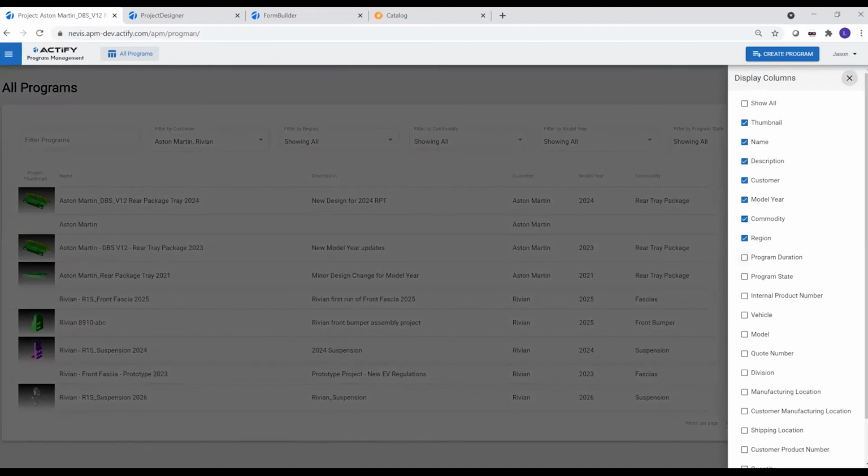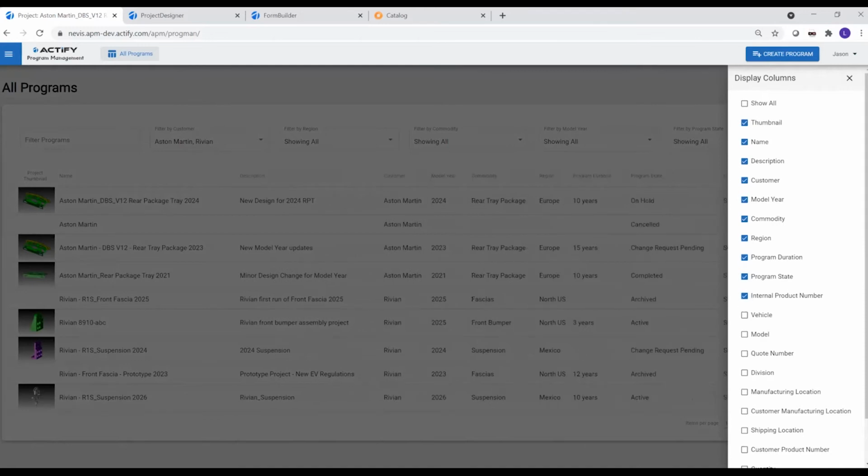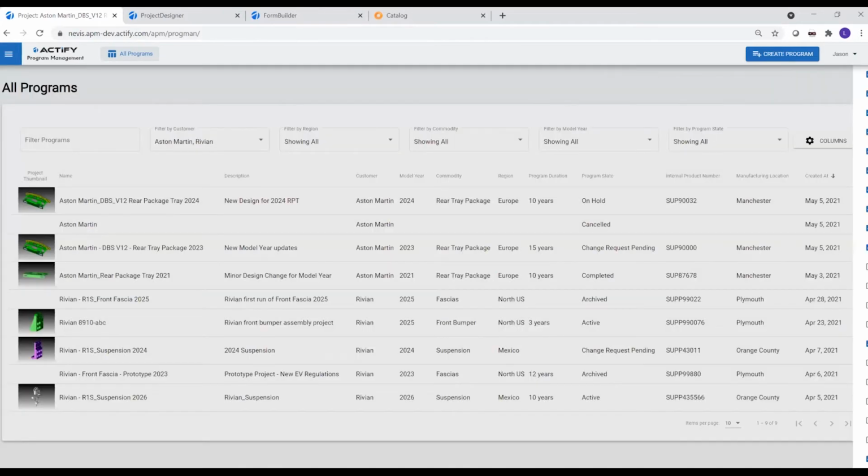So you might want to also look at a high-level view: program duration, program state. I'm going to select an internal product number and a manufacturing location. You'll be able to customize all these properties to whatever you use internally in your business. So if there's something missing here today, you'll have the ability to show that information that's pertinent to you and your teams. So what I've done is I've added those additional columns of information.